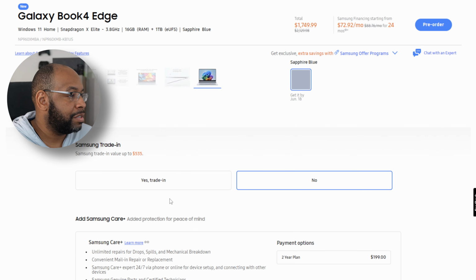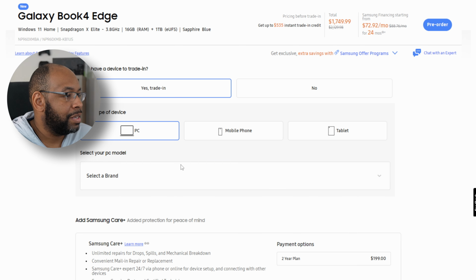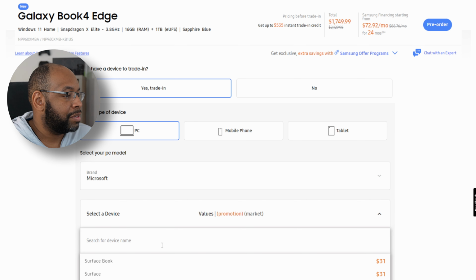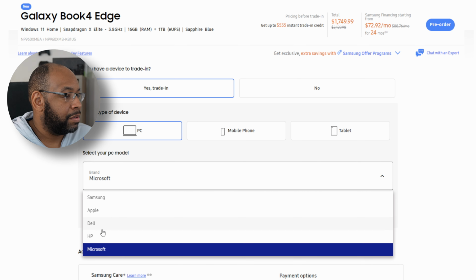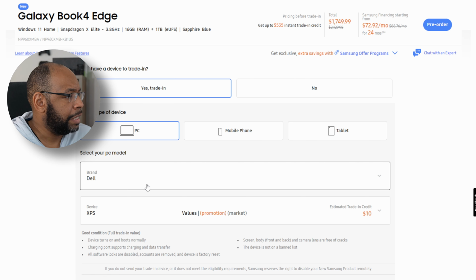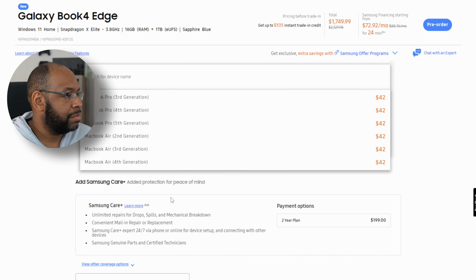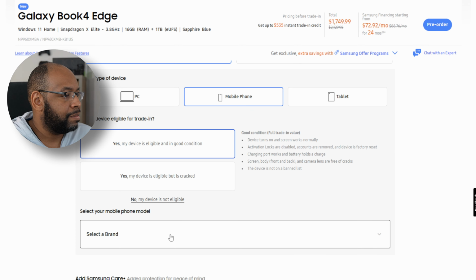All right. This looks like when you add a trade-in, let's add a PC. Let's add the most common one. Let's say you trade in a Microsoft. It's not very much trade-in value. Okay, let's do Dell. Somebody's going from an XPS. Okay. An Apple laptop. Okay. Oh, those trade-ins right now aren't the best.